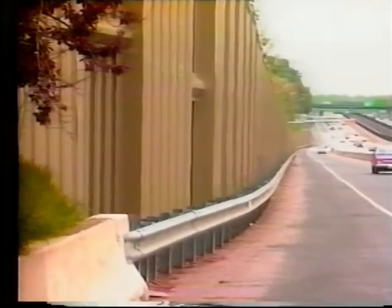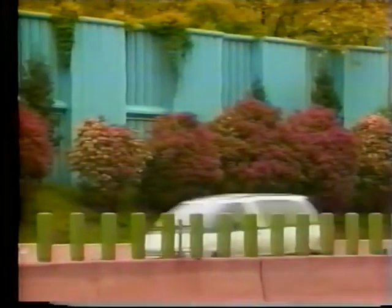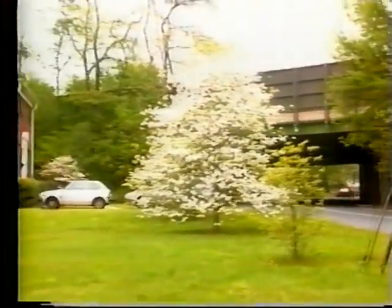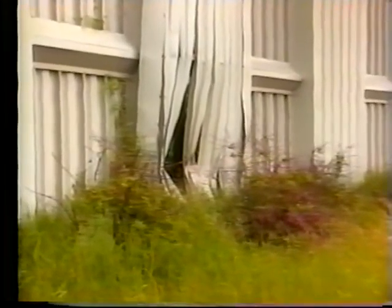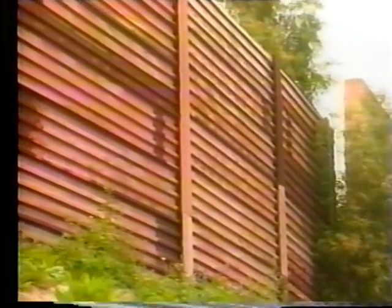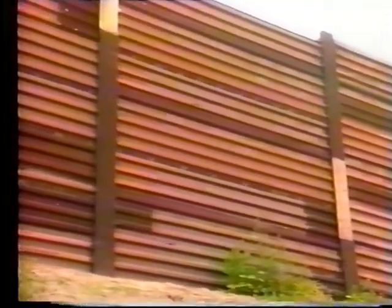Metal can also be used as barrier material. It is typically precast, can be installed relatively quickly, and is lightweight for use on bridges and other structures. Unfortunately, however, metal barriers can be difficult to maintain if subjected to vehicle impacts. And once a metal barrier's anti-corrosive finish has been compromised, it may rust and deteriorate further, defeating the aesthetic objective of a barrier.